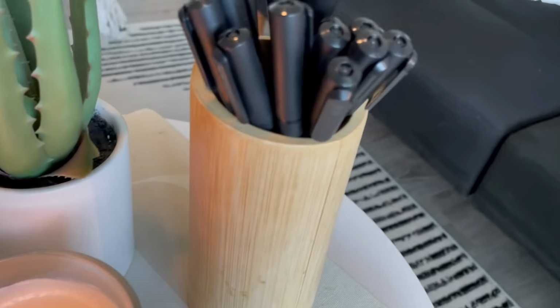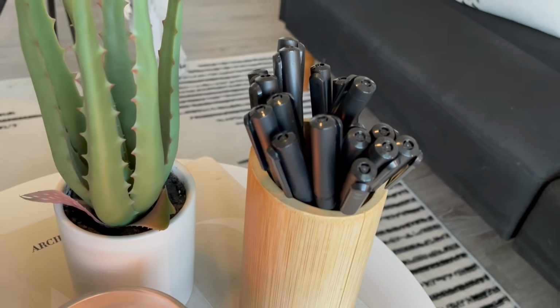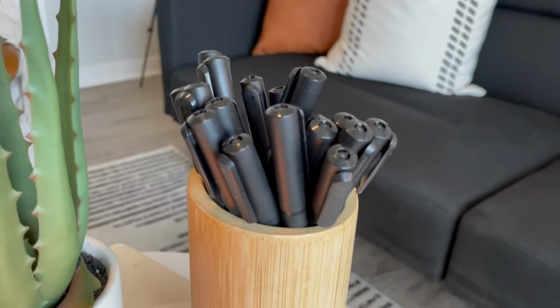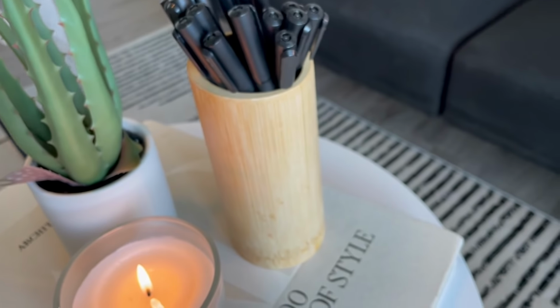So I really wanted to have a creative space, so if people come over and work together, you know, you have pins and stuff like that that you can just grab and work with. So absolutely love how this looks. It just really makes it look more like a creative space.